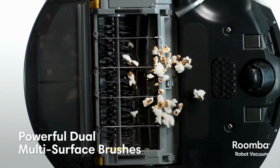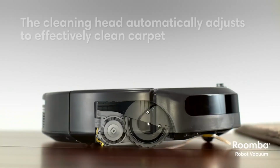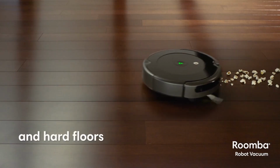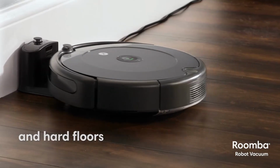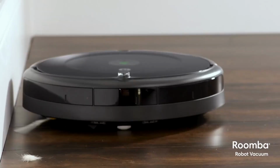The vacuum self-charges automatically and has a runtime of up to 90 minutes, returning to its dock when low on power. Real-world performance is reliable for smaller homes, though its random navigation pattern lacks advanced mapping, which can make cleaning take longer and miss spots.